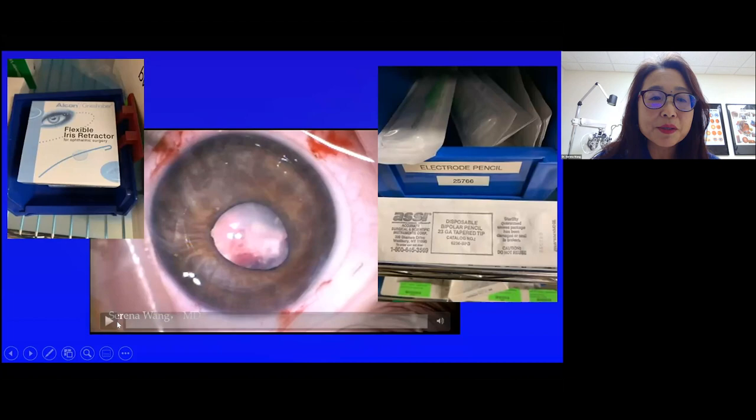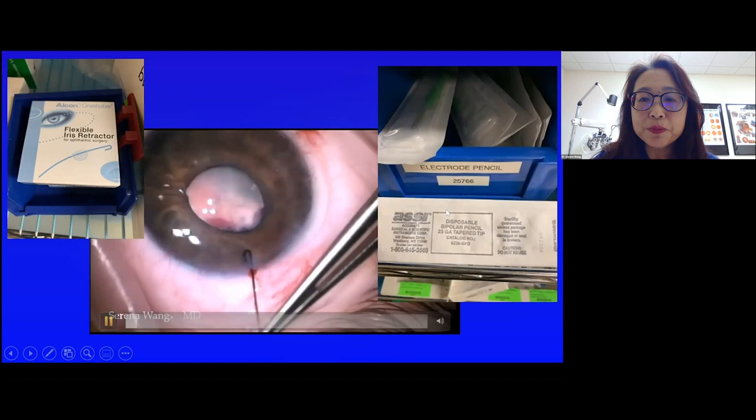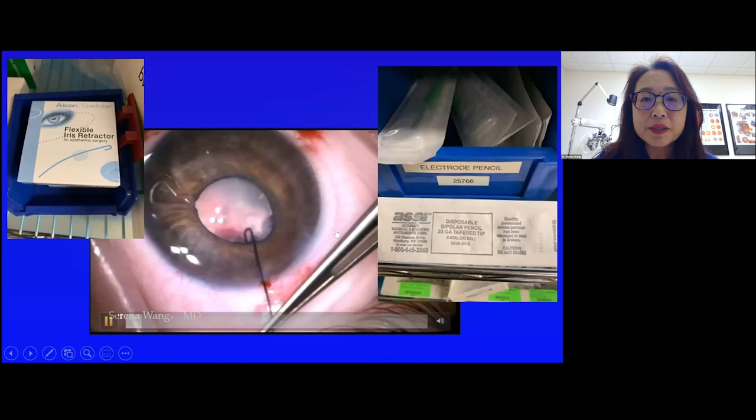And this is an intraocular cautery. This will be very helpful when you do some complicated cases like this, PFV. You use iris hooks, open up your wound. I'm not going to go through this, it's a long case.